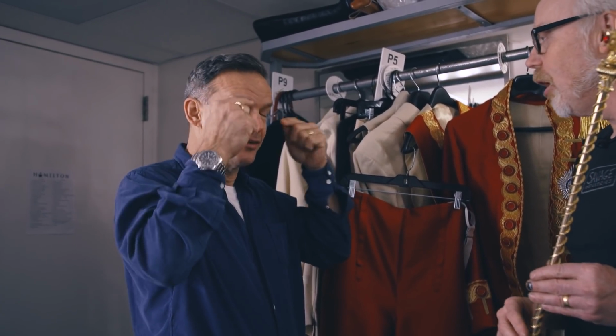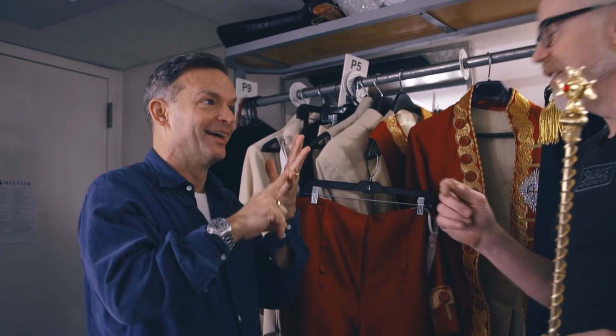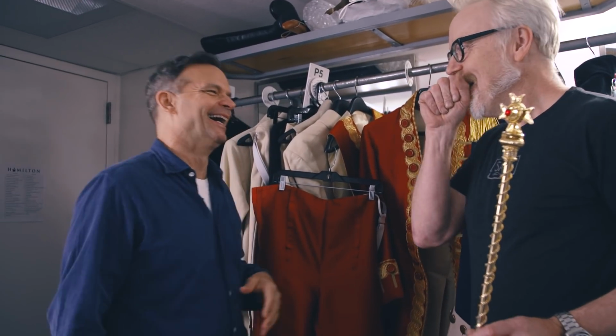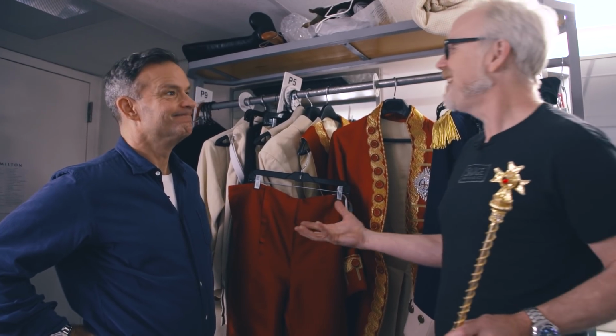So every time I go on stage, I have to make sure, okay, this is which song, this is what you're talking about, and don't screw up. Right, of course. The thing I noticed is that you make the smallest gesture and it gets a huge reaction from the audience, which is also very kingly, right?